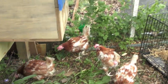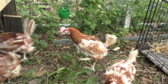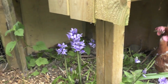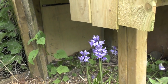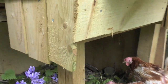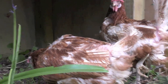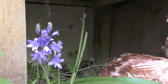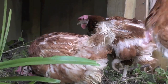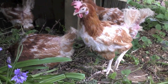This is their new house. We've got a little shady area there underneath the coop. Do you think they'll get out of that, Andy, there? Do you think they can get out of that there, look? Have a look. Out of what? Good sign.